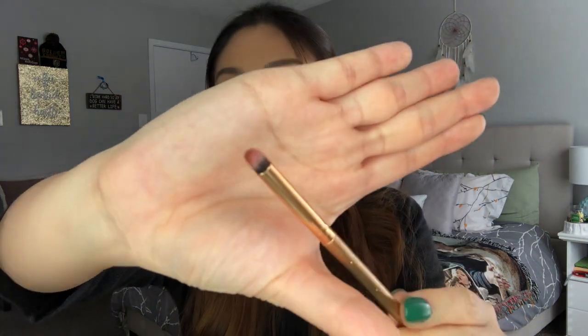It has kind of a rounded tip, as you can see, so it would be great for highlighting the inner corners, but honestly I've just been using this to smoke out the lower lash line. It's not too big, it's not too small, it really deposits the color on there perfectly in my opinion, and I think that's great. You can buy this individually, so if you're on the hunt for a good pencil brush, definitely check this out. And now we can move on to my true non-makeup things.